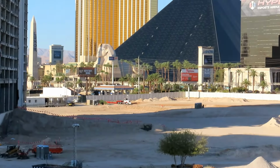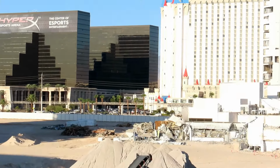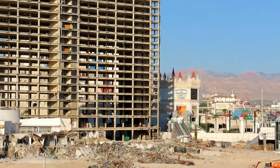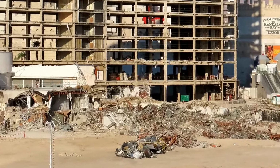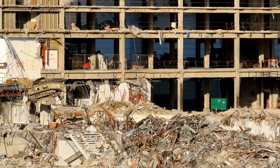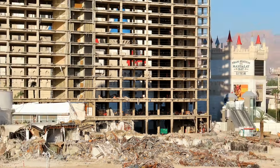All right, so I guess I'm gonna make my way down Trop, and I'll go over to MGM Grand. We'll see if we could get a better perspective of this area here, and then we'll head on over and see if that theater area has been cleaned up yet along the strip side.